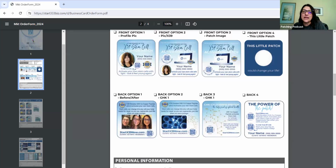And what does the card say? Activate your own stem cells with light. Look and feel young again. We are a patented wearable light technology. The power of the X39 stem cell activation patch. You turn it over. X39 elevates GHK copper peptide, which activates your own stem cells. Stem cells can change into any cell your body needs for repair. So you can regenerate just like when you were younger. Look at that girl. Once again, these business cards are scripted. Why? You can read this to somebody and you basically tell them what we have, right? That's why I like this particular card.